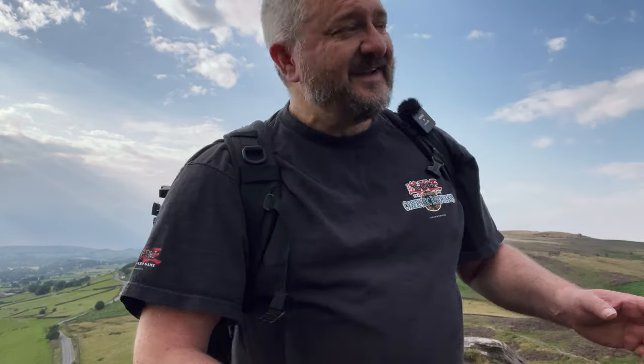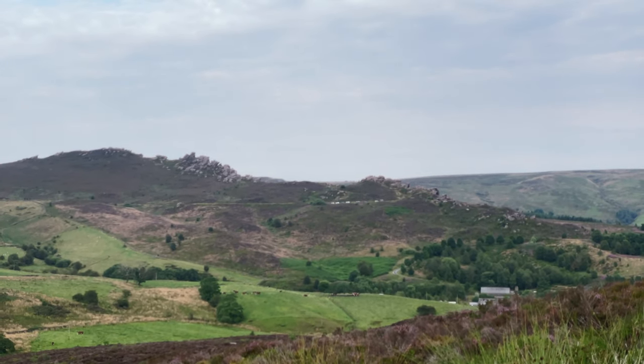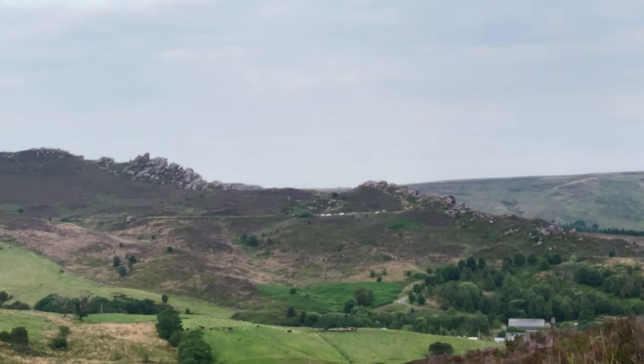There is another view, turning right round. You've got Ramshaw Rocks over there. If you drove up the A53, just a minute, the next turn off is the Ramshaw Rocks. It's not as big a walk as the Roaches, but it's an incredible array of rocks. It looks otherworldly. And here I am at the summit of Hen Cloud.